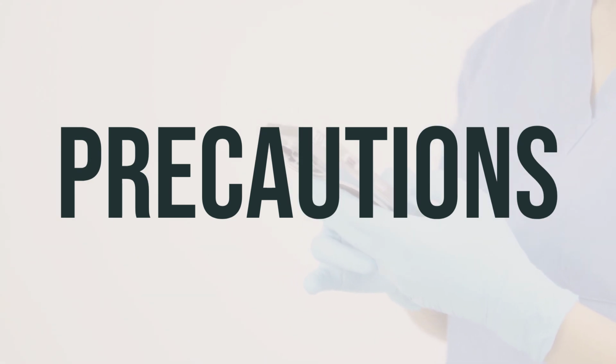Before taking Zyrtec, it's important to let your doctor or pharmacist know if you have any allergies to cetirizine, hydroxyzine, levocetirizine, or any other allergies. This medication may contain inactive ingredients that can cause allergic reactions, so it's important to talk to your pharmacist for more details. Before using Zyrtec, inform your doctor or pharmacist about your medical history, especially if you have difficulty urinating, kidney disease, or liver disease.